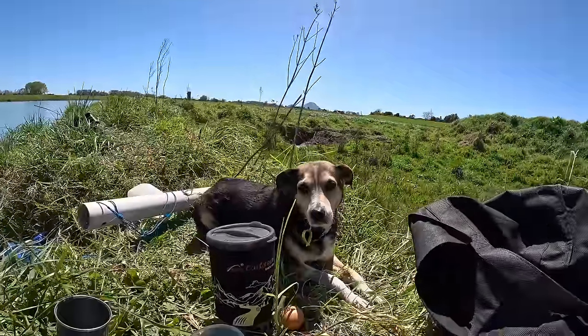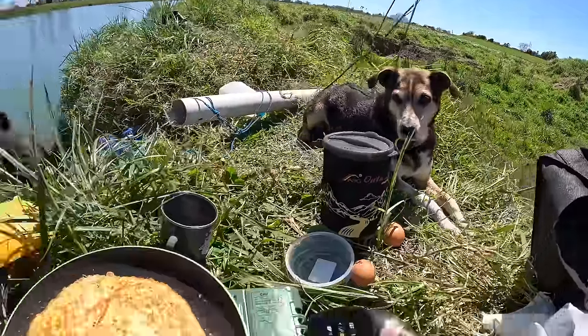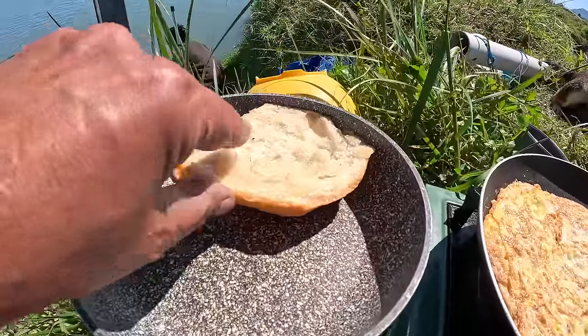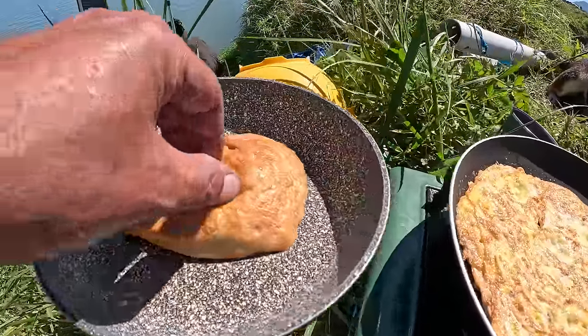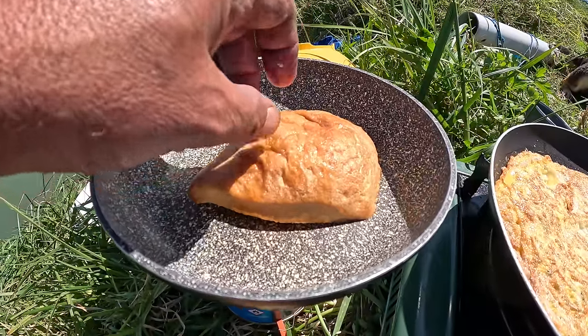Oh, look who's turned up. You gotta ask your cousin if you can have some of your Whitebait fritter. That's alright, happy with that. So, just want a bit of a toasted bread, that's all. And alright, this can go on.